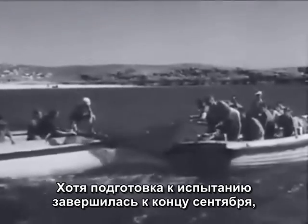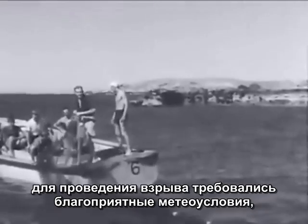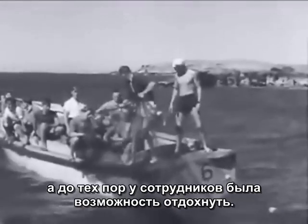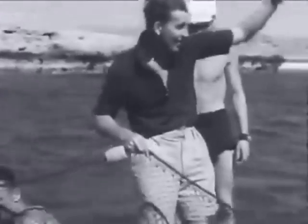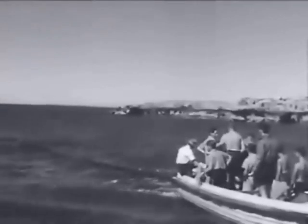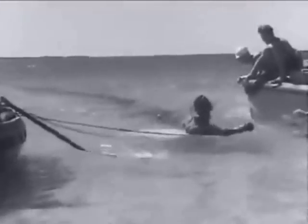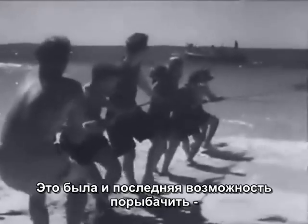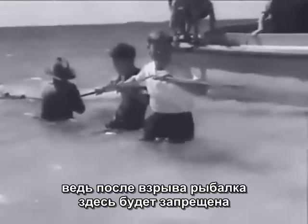By the end of September, all preparations are completed, but the operation has to wait till the weather and wind are right. Meanwhile, there's a moment for relaxation. This is their last chance to fish. After the explosion, all fishing will be banned because of the danger of contamination.